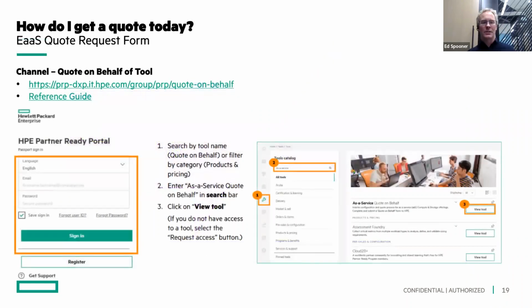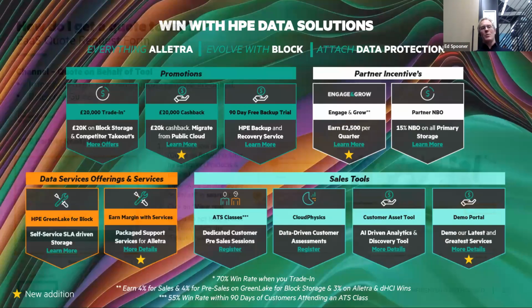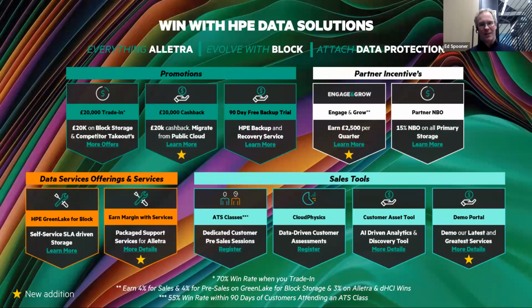How do I get a quote? So this is an area of evolution for HPE. This is what we're working hard on. But you can go to the Partner Ready portal, look in the tools, find the as a service quote tool, and that takes you to a sort of smart sheet where you answer those 5 questions along with customer details, and the quote is then sent to Westcoast, and Westcoast will then pass it through to you for you then to pass on to your customer. Very simple quoting. It will be digitally led in time. This is the sort of phase 1. And I mentioned this, win with data service solutions.